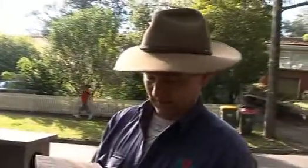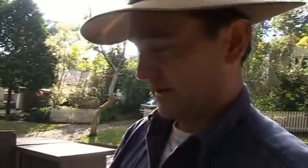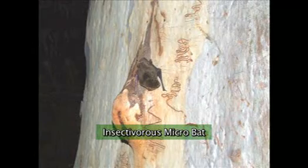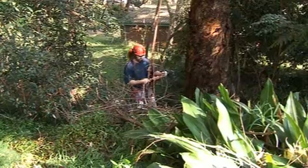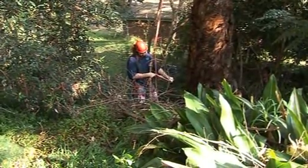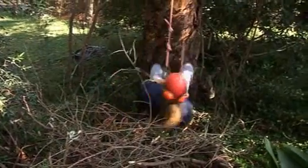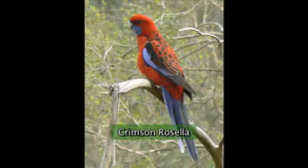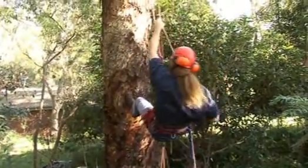These are bat boxes. Bats enter these by climbing up the webbing at the bottom, that mesh, and they can roost in here, hanging upside down. We're trying to create those homes for animals that would otherwise be there had the forest still remained. We're targeting specific species that we know to live in the area, but are in small numbers due to the lack of habitat.